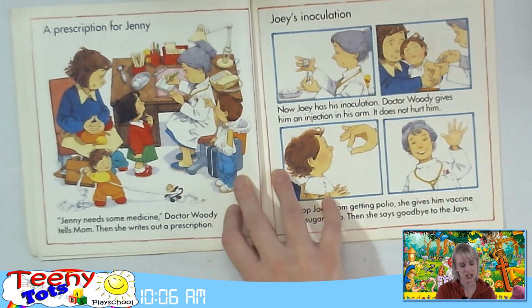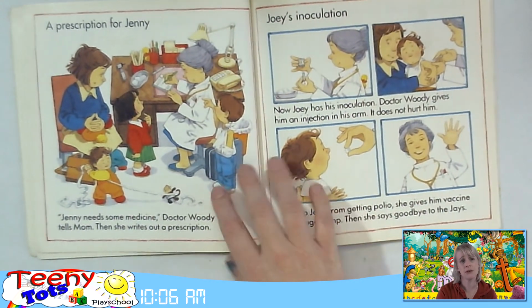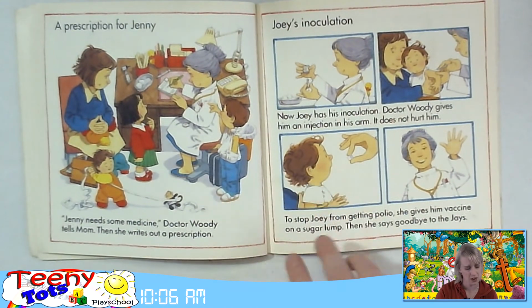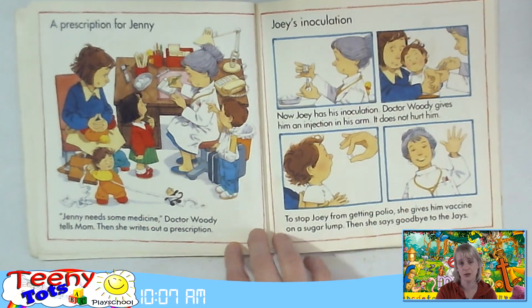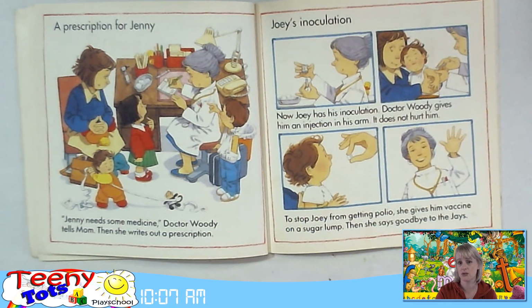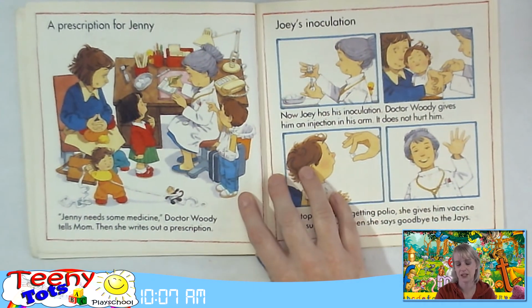A prescription for Jenny. Jenny needs some medicine. Sometimes you need medicine to get better, Dr. Woody tells Mom. Then she writes out a prescription, which is medicine. Only the doctor can write out this type of medicine.